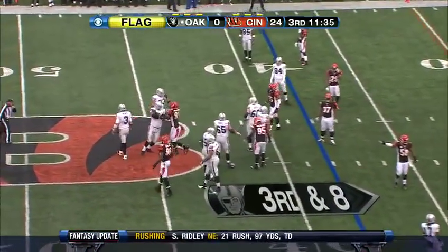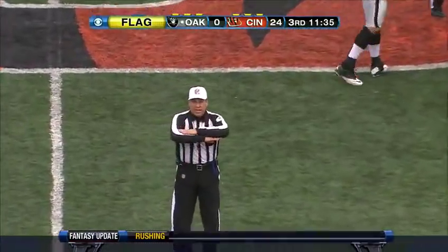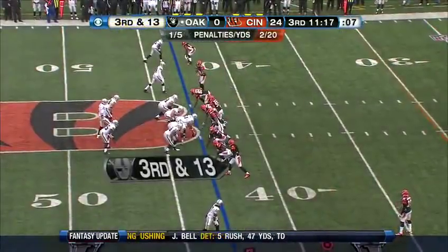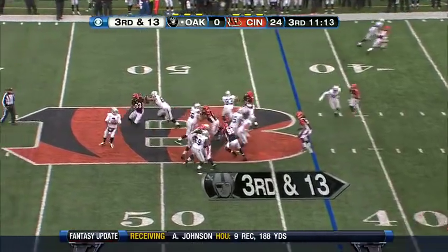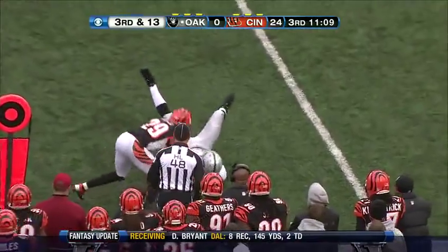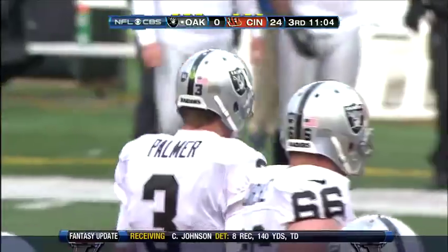And we have movement and a flag before the snap. Delay of game, offense, 5-yard penalty. 3rd down. Now facing 3rd and long. Extra protection for Palmer. And that will be well short of the first down. Brenner dropped immediately by Leon Hall, who's back in the game.